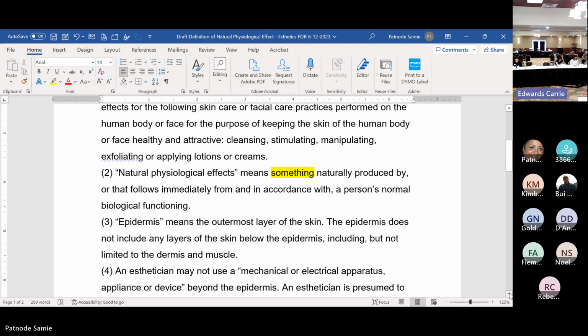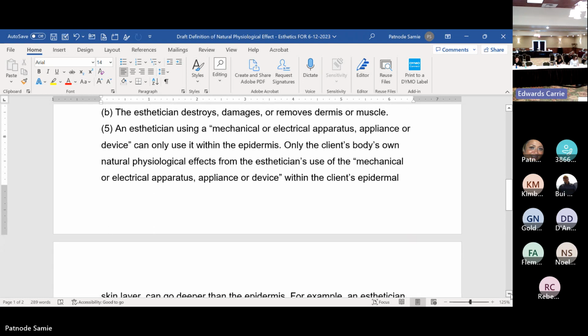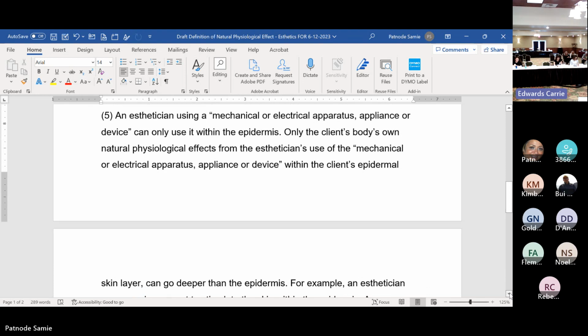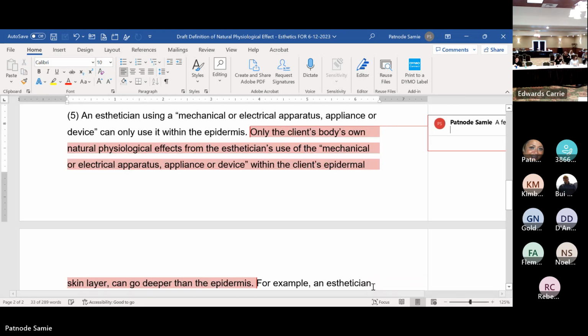Under 5, the second sentence: "only the client's body's own natural physiological effects on the esthetician's use of mechanical electrical device within the client's epidermal skin layer can go deeper than the epidermis." That part about "can go deeper than the epidermis." I realize what you're saying is that the body's response can go deeper than the epidermis, not the procedure itself. But grammatically, I don't know if there's a better way to say that. To me, it doesn't stand out clear. Am I the only one reading it? I don't know if it's a matter of moving "can go deeper than the epidermis" somewhere else in that sentence. But to end with that, to me, is confusing.